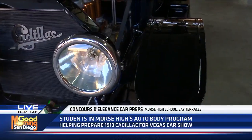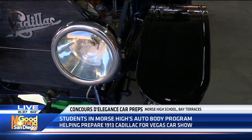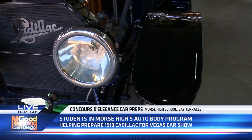Well, first of all, this is the original, might I add. 1913, the paint. I know it looks really nice. They polished it and buffed it out, but it's the original paint, I was told. And this car was donated to the San Diego Automotive Museum. My good friend here, Lenny. Hello. Good morning.